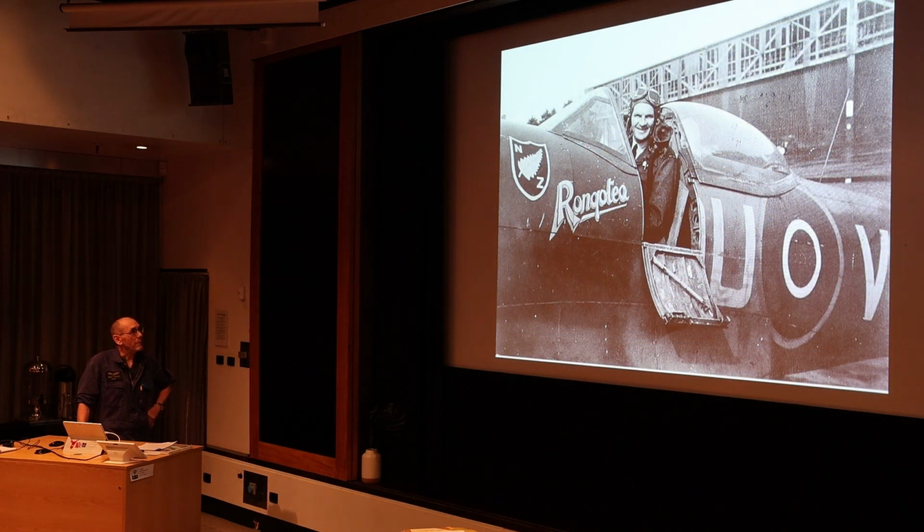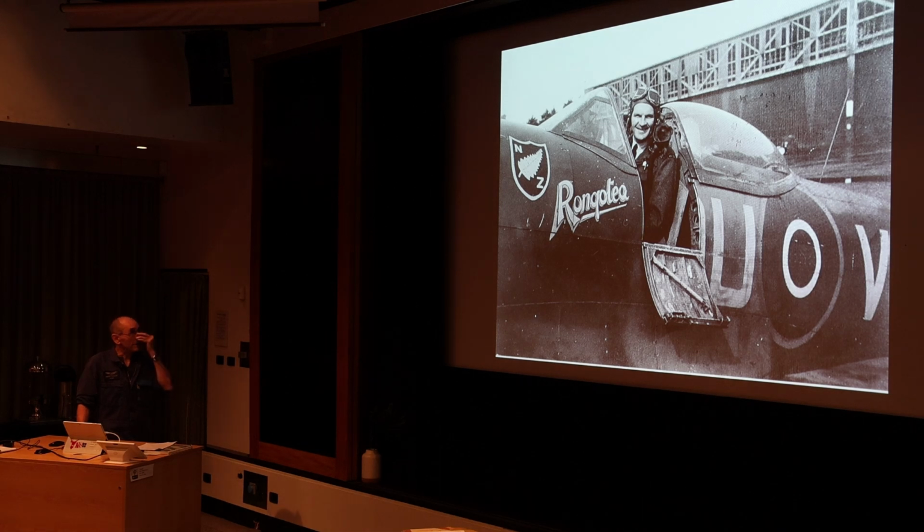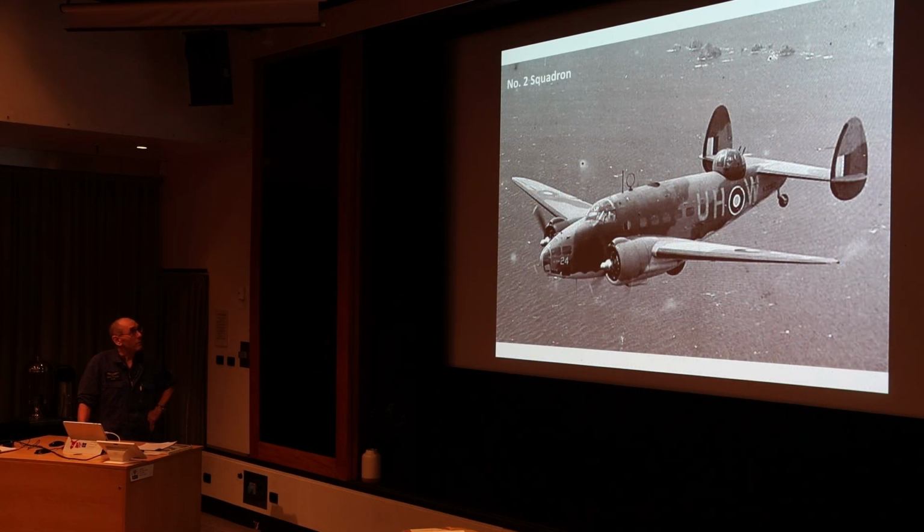There we go, that's OUV. So that's 485 Squadron. Murray Lind at the cockpit there. And that aircraft is represented out in the main hall. You've also got your little touches of personalisation there with the New Zealand and the Rongotea. That was where he was from. Then we've got our 2 squadron codes. This aircraft was flying out of Nelson.